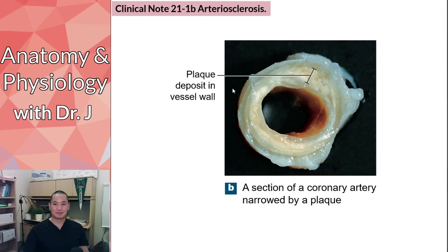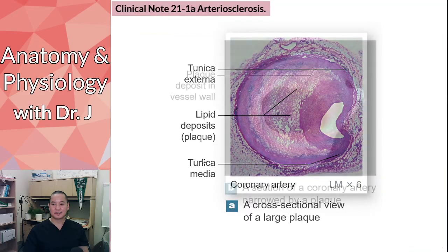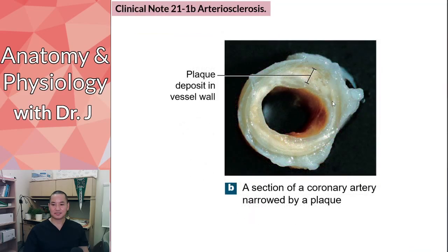All right, so let's talk about arteriosclerosis. This is one complication that can happen with hypertension. What we have here is a cross section of a blood vessel, and this white stuff here is actually the wall. Now this yellow stuff, that is a plaque. So it's kind of like having a pipe that's coated with all this grease. What we have here is a very thick layer of fat.